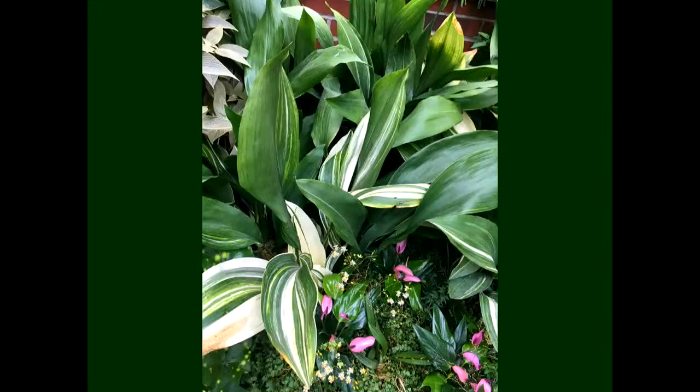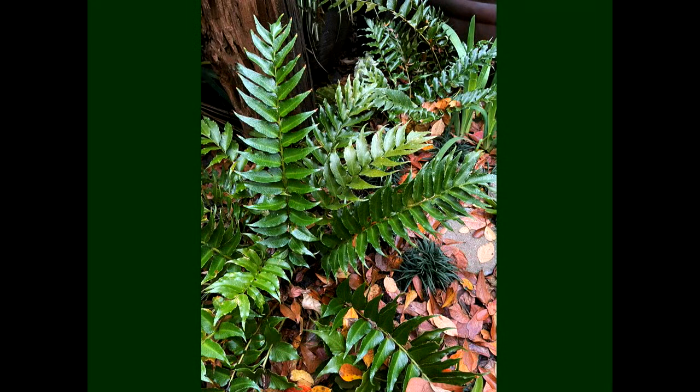Aspidistra, cast iron plant. They got variegated kinds. They've got some with spots on them, but it's a wintertime plant. Evergreen holly fern. It grows in Tennessee. Needs to have shade, but this is what it looks like in the dead of winter. A fern.